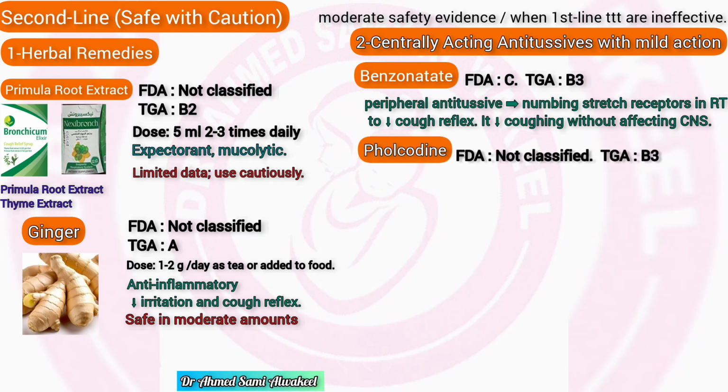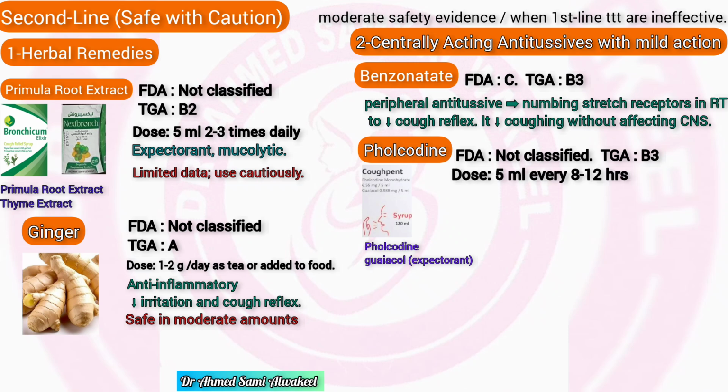Fulcodine. FDA category, not classified. Copent syrup, which contains fulcodine plus guaiacol, which is an expectorant and considered safe when used in small amounts. Caution is recommended, particularly in the first trimester. Dose: 5 ml every 8 to 12 hours. Mode of action: reduces the cough reflex. Evidence: use cautiously due to limited data.